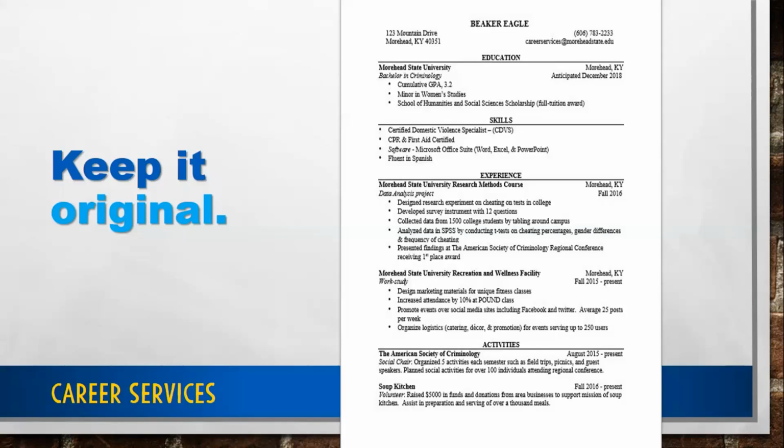So when you sit down to start your resume, make sure you're doing it from a blank Word document. Now, you're welcome to look at resume examples and sort of copy their format, but you want to make sure that you keep it simple and easy to read.